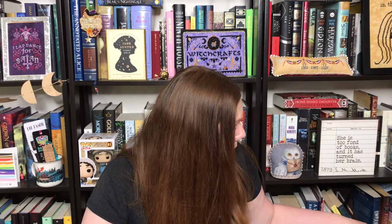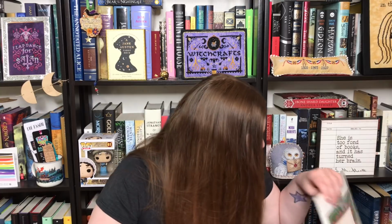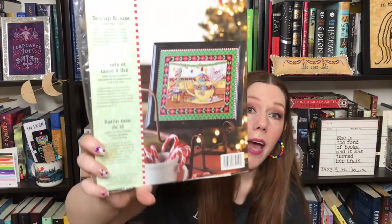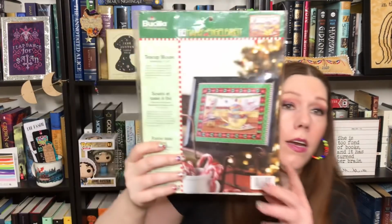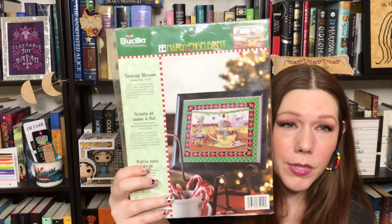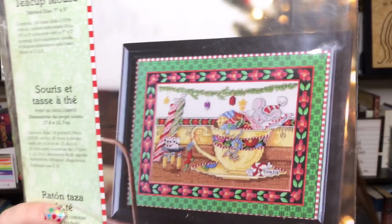So what else did I get? Oh, just one other thing, and I didn't buy this. When I was visiting my mom, I found this in her stuff. She does not cross stitch. She never has. I have no idea why she had this kit. Maybe she bought it thinking she was going to give it a try or something. I don't know. But it's Mary Engelbreit, and it's called Teacup Mouse, and it's super cute.